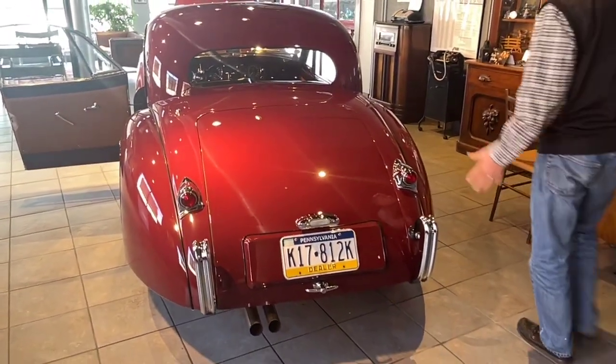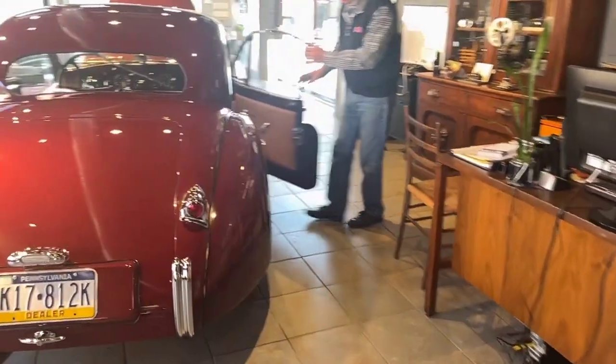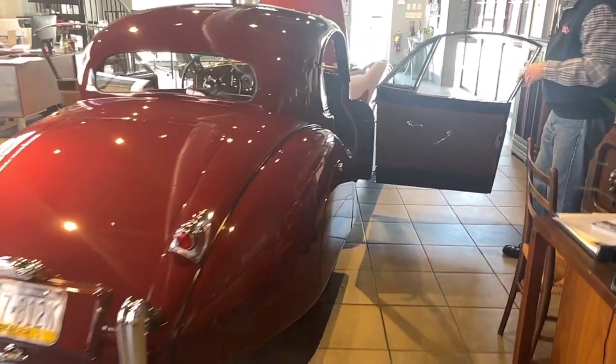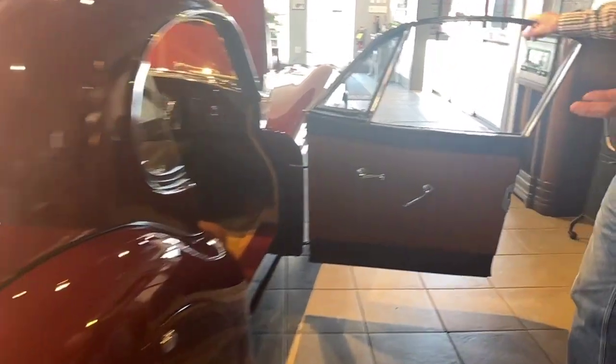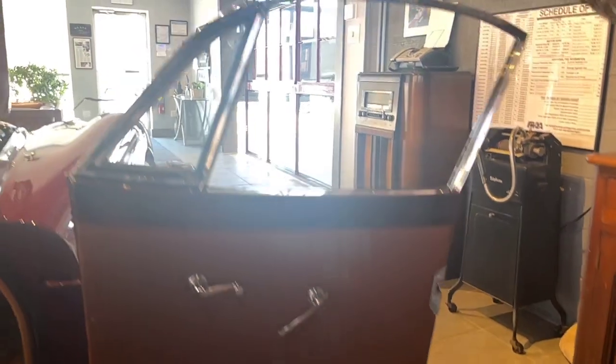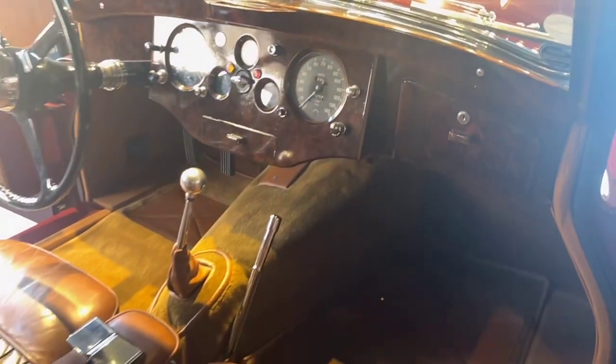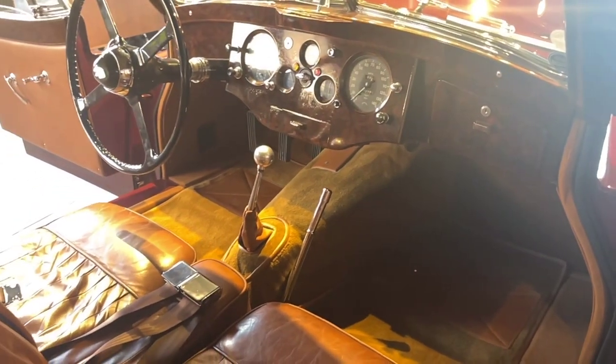Coming along this side, it's the same story. Shut lines are very nice. All the doors operate beautifully. This is a car that when you drive it, the instant you start it, it's very quick. And yet all the controls, everything works on the car with that nice kind of fluid movement, nothing stiff.